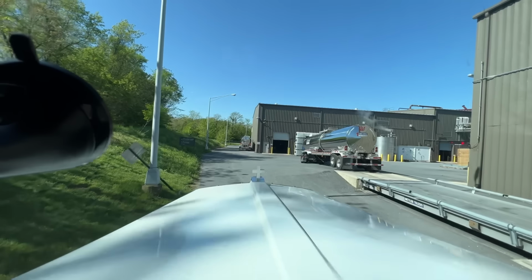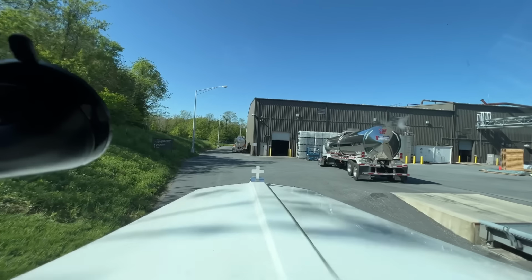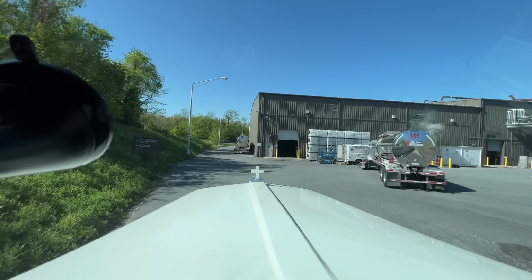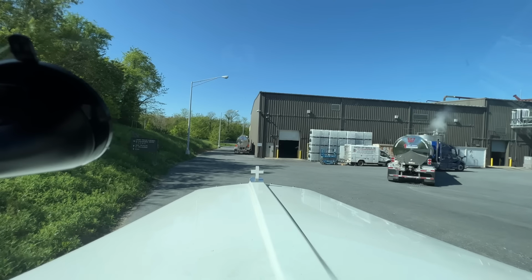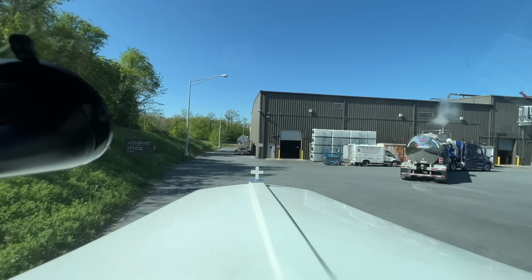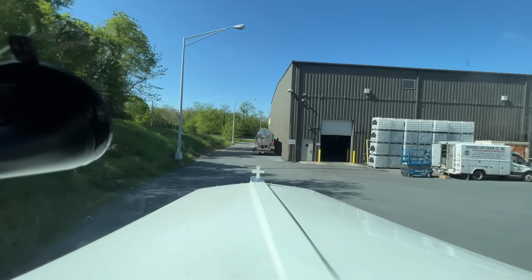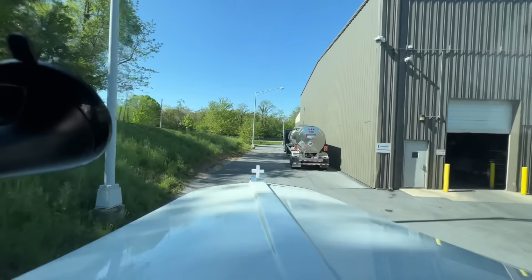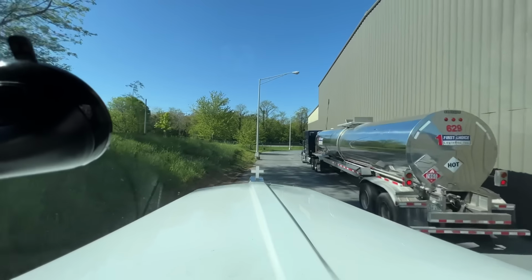Tank truck loading and unloading, box truck loading and unloading, straight. Okay, but there's a tanker right there. What do I do with that? Do I go around them? I think so, but I'm not sure. And it says exit also. Oh, okay, wave me up. All right. This truck says hot. Do not touch that stuff. Flammable and hot. No thanks for me.